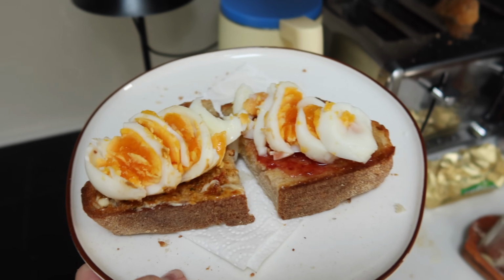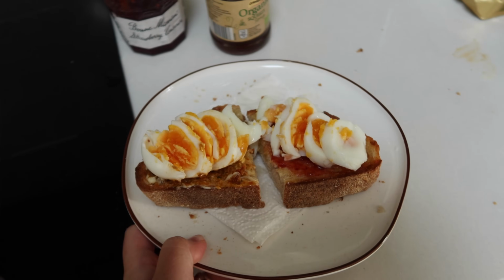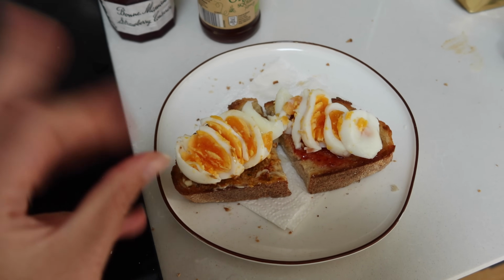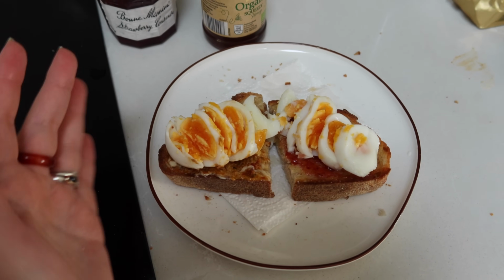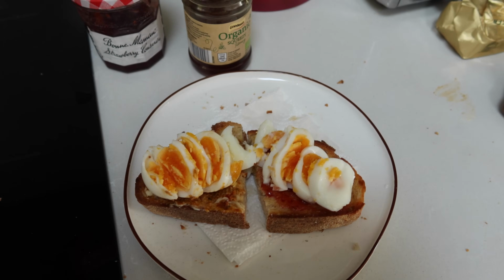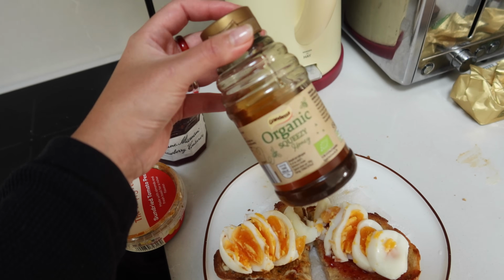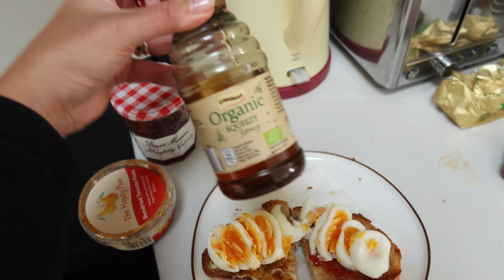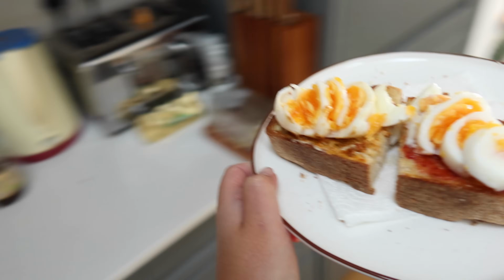I know the honey on the eggs might seem weird, but I feel like my body has just been loving squeezing a little bit of honey on a lot of my protein. I found out after that sometimes your body just asks for things and you should just listen and not be judgmental. It's full of antioxidants, vitamins and minerals. It helps digest your protein better, and apparently it helps not spike your glycemic index. Anyway, I just think it tastes good.